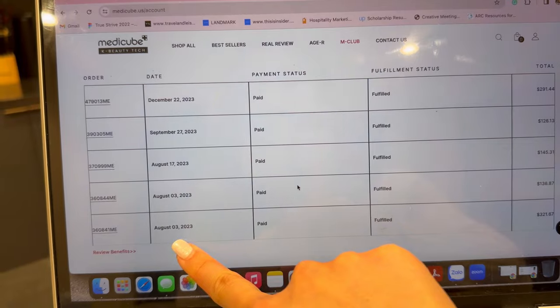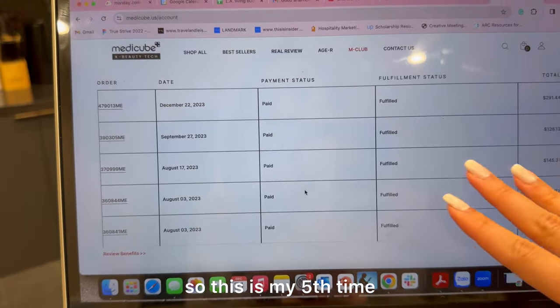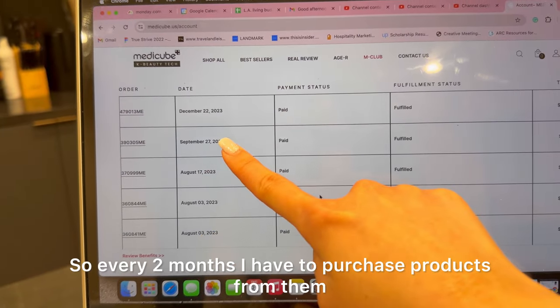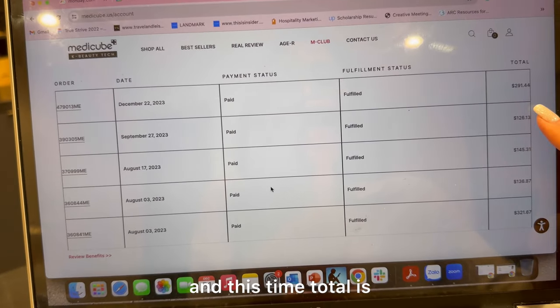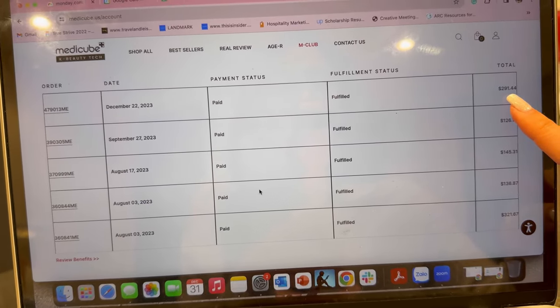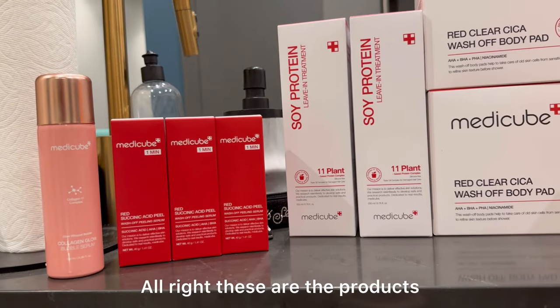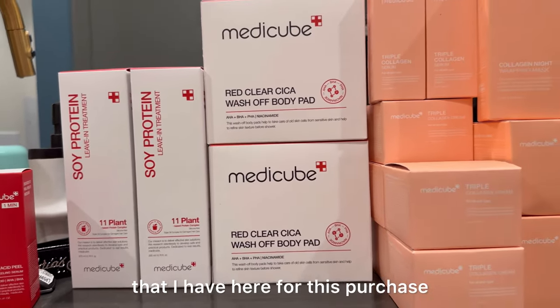All right guys, so this is the proof that I've been purchasing their products since August 3rd, 2023. 1, 2, 3, 4, 5. So this is the fifth time since September. So every 2 months I have to purchase products from them. And this time the total is $291 for all these products that I have here. All right, these are the products that I have for this purchase.